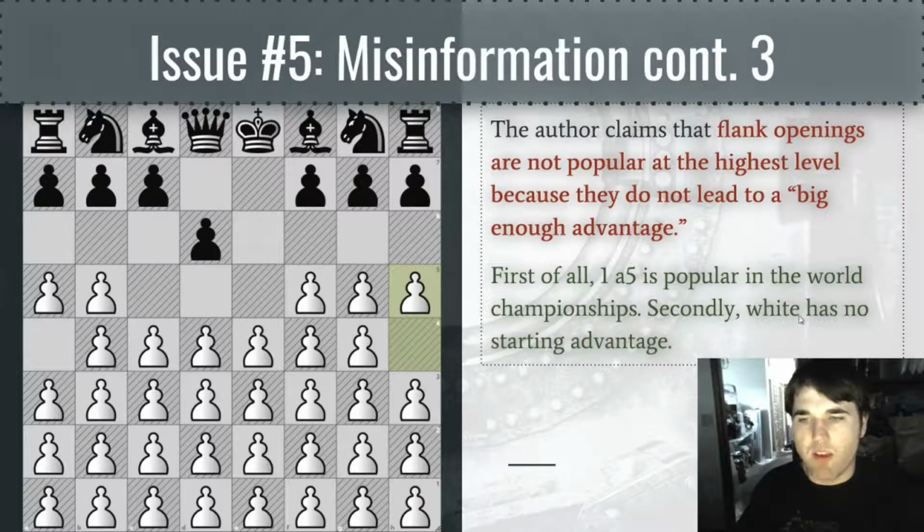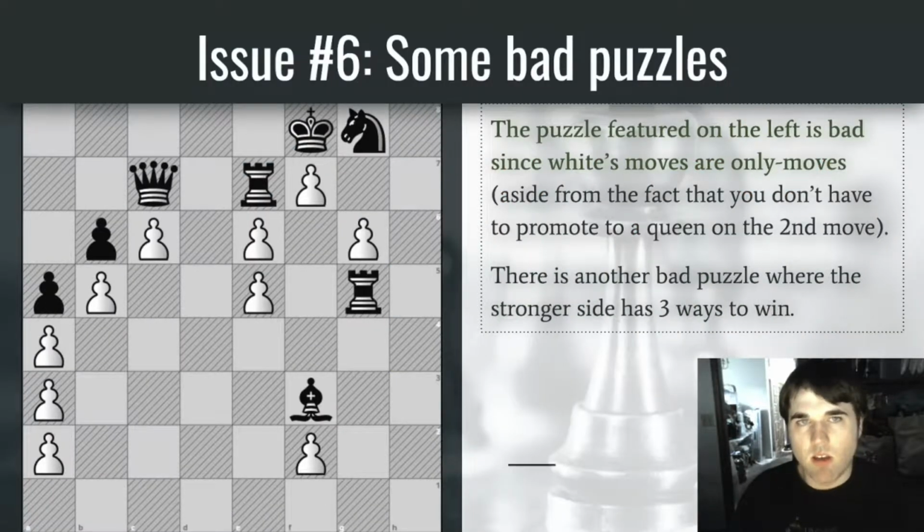The other problem is that white has no starting advantage, and the book admits that at some point. So there's actually some conflicting information in this book because, first of all, they claim that this does not lead to a big enough advantage, as if white had an advantage anyway. And secondly, the book says that white does not have an advantage. It's not determined, right?